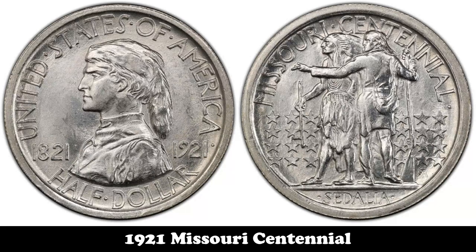The Missouri half dollar was authorized by Congress after the Alabama Centennial half dollars, although most listings and catalogs list the Missouri coin first. The Missouri half dollar was first sold to the public at the annual Missouri State Fair in Sedalia in August 1921, while the Alabama coin didn't make its first appearance until October of that year.